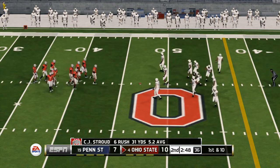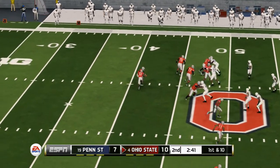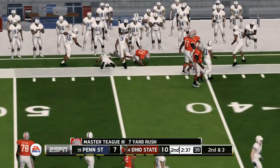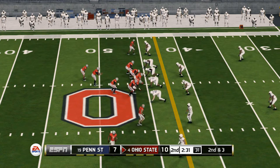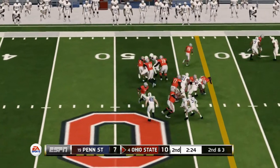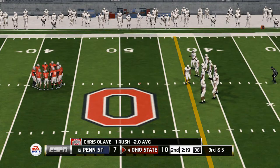From their own 47-yard line. First down. Gives it to the back. And he's shoved out of bounds around the 46-yard line. And they wrestle him down behind the line. That is a loss of 2 yards. Third down. Third down again.